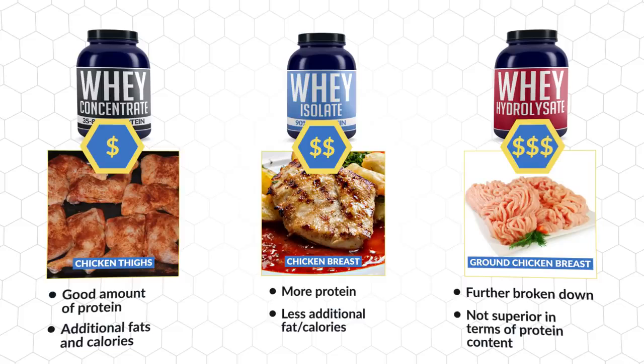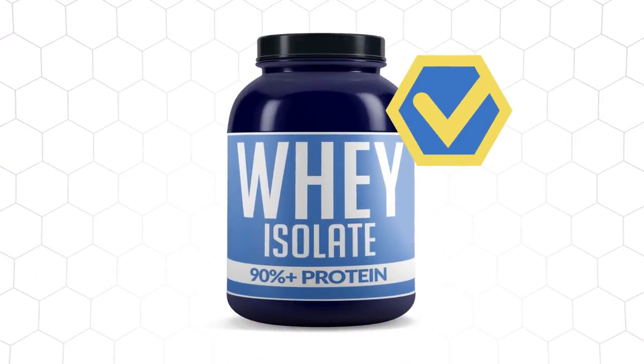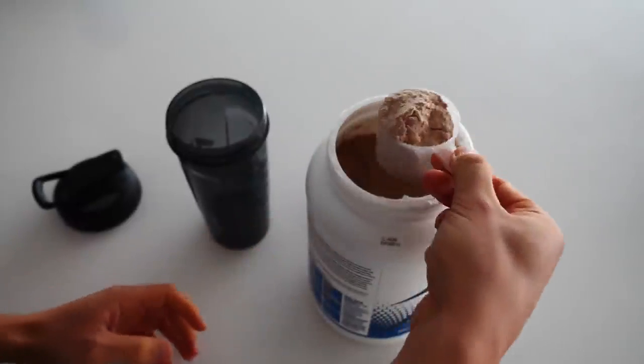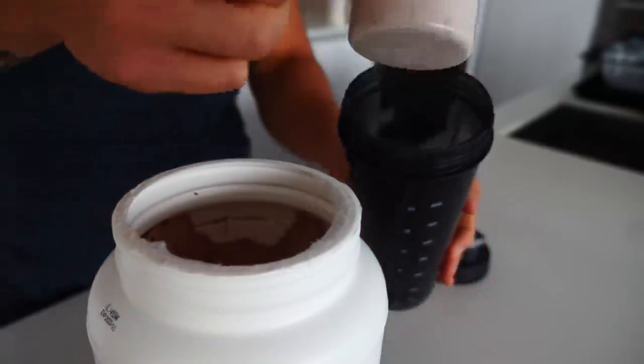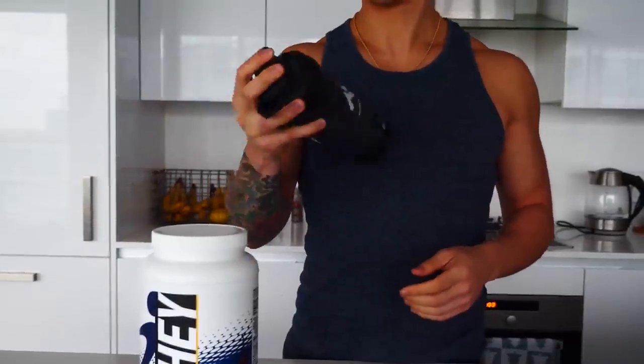Meaning that for the best bang for your buck, for most people, a good quality whey isolate protein is your best bet, as it delivers the highest amount of protein and is slightly better for those who are lactose intolerant or just tend to have digestive issues in general.